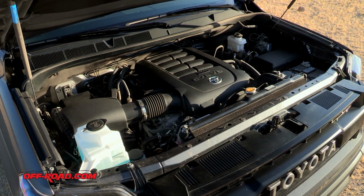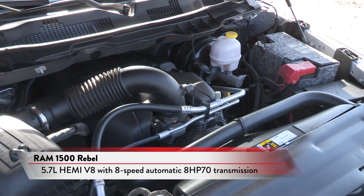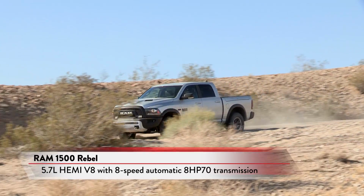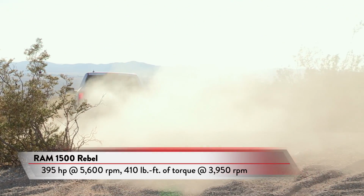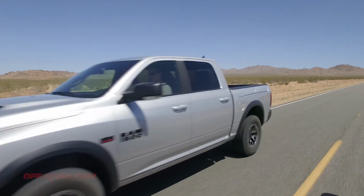I think the acceleration off the bottom is good. There's plenty of usable power on and off-road. I mean, they're both very powerful V8s. The one thing that I noticed, I was surprised jumping from truck to truck, is that I thought there was a little bit more seat of the pants pull from the Hemi. I will agree with that. The Hemi feels like you get into it a lot faster off the line than the Tundra.